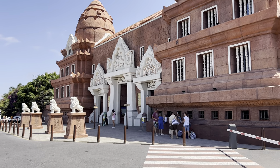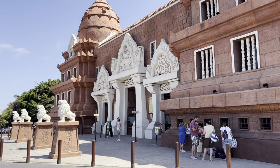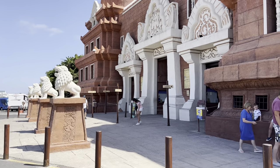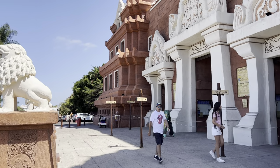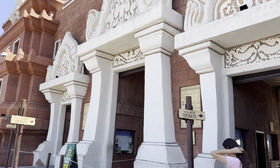Let's see the new prices and the price differences, and we'll see exactly how much it's gone up. But yeah, I recommend definitely getting here early. You can park for free, or you can pay €5 to park in the Siam Park parking. A lot of people just park in Siam Mall and walk across. Let's see the new prices here. Let's see how much it's gone up by.